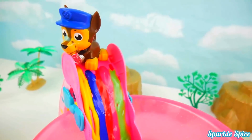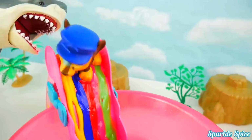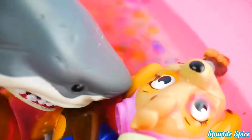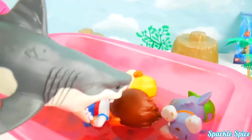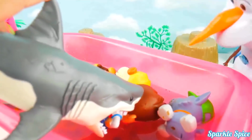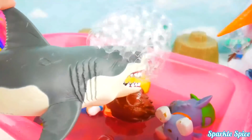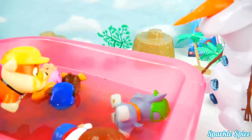All right, Chase, it's your turn. Oh no, a shark! Gotta get in the water! Watch out, guys, here he comes! It's so scary! Hurry, help, help! We need help! I heard the sharks hate bubbles. Someone get the bubble and Olaf. Oh, here he is to the rescue. Hey, I don't like these bubbles. I'm out of here. Oh, thanks so much, Olaf.